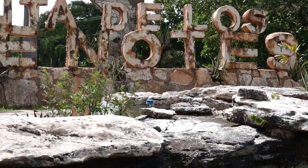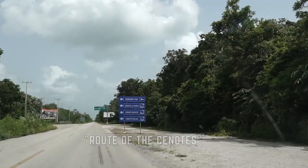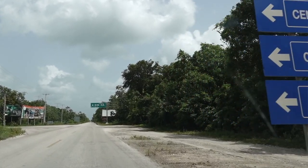Definitely. This is on Ruta de los Cenotes, and there's a whole bunch right along the road. So there's all kinds of signs for this cenote, that cenote. So I think it'd be cool one day to just come out here and just cenote hop and check out a bunch of different ones.